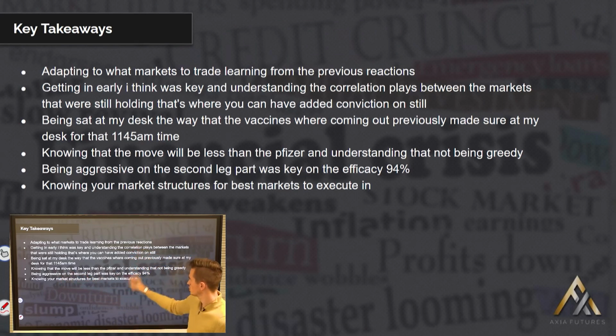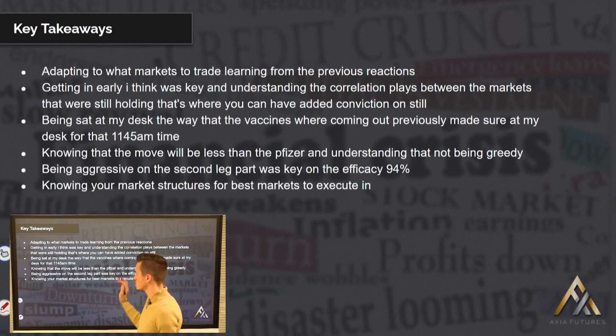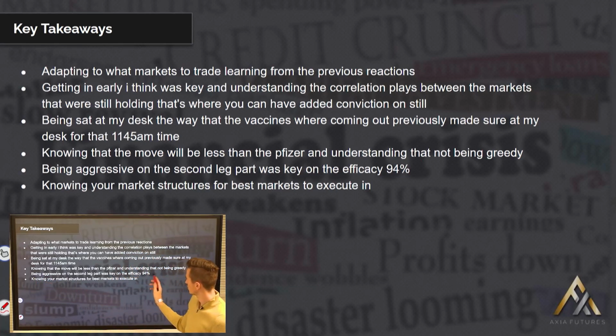And it's going to be less than Pfizer because it's the second one. Knowing not to be too greedy and try and make better P&L than the previous, because the move's not as game-changing as what Pfizer was with the first one. And again, being aggressive on the second lot, I think when that came out and how quick I was, I think I did really well, to be honest, on that. And I got a bit lucky getting filled on that 2000 lot somehow. I managed to get filled, and then it went back up.